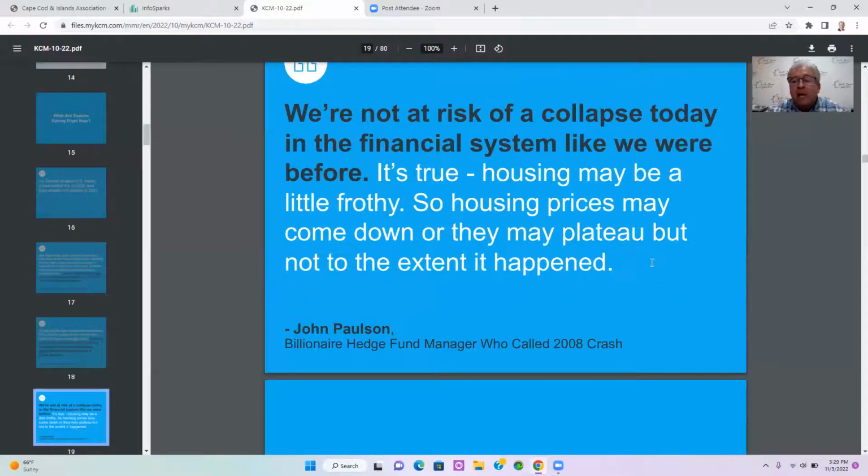And then we're not at the risk of a collapse today in the financial system like we were before. It's true, housing may be a little frothy right now, but housing prices may come down or they may plateau, but not to the extent it happened.